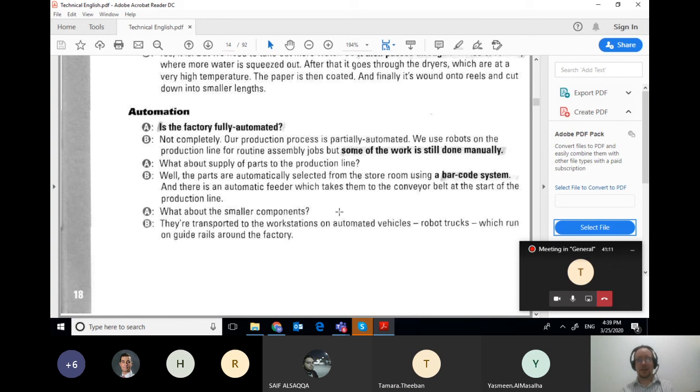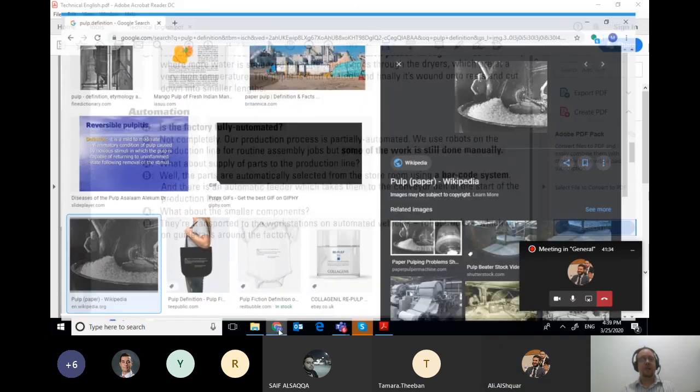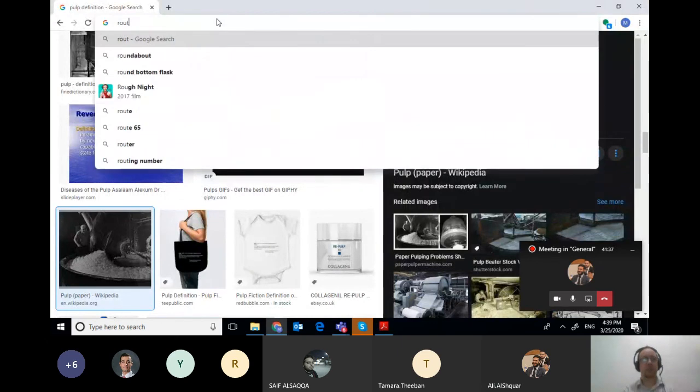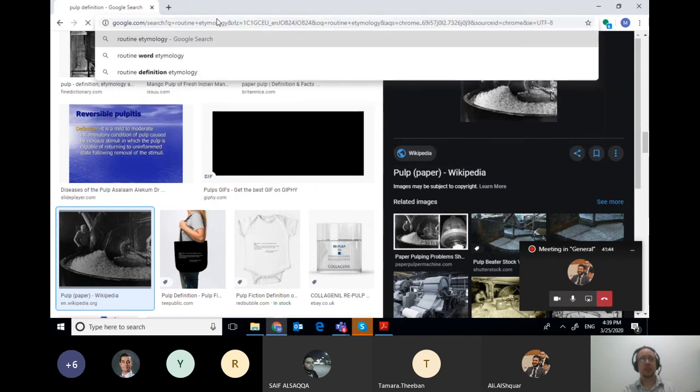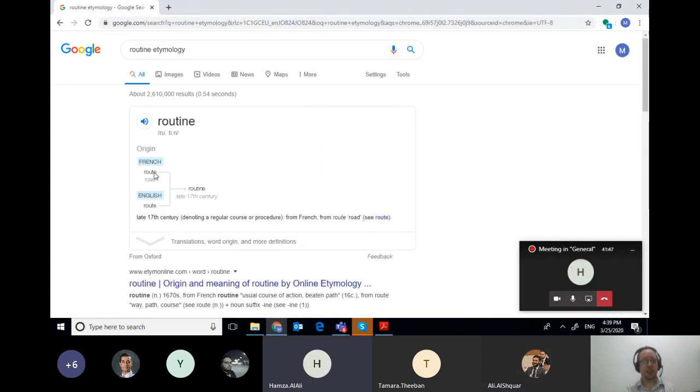Next, automation. Any questions about automation? I have a question. Sure. Is routine an English word from the start? I don't know its origins. Let's see. Do you know how to find out where words come from? If we put routine in there, there's this word called etymology. It looks like it came from French. Route means road, and then routine. So if you go on the same road.